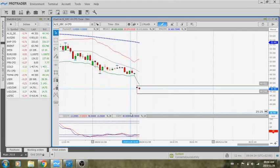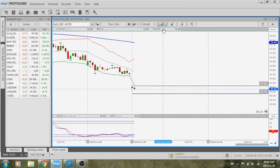Okay, so this is just a quick preview of the markets on Friday, the 29th of November. We're just at the end of the month. The volumes are drying up at the end of the month. I don't like trading these days, the last week of the month. It's always difficult to trade.